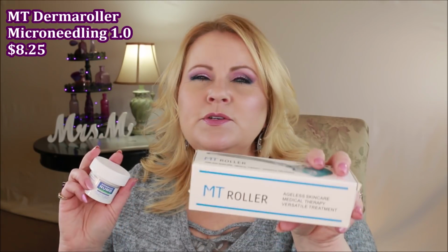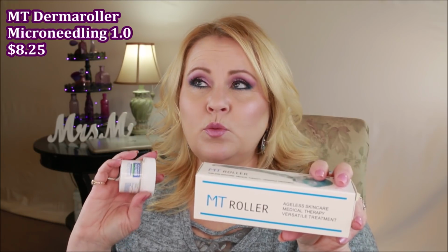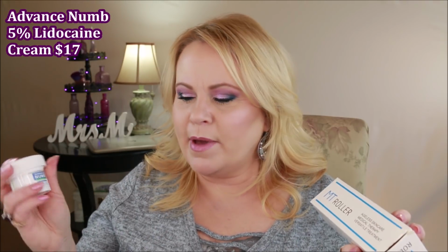And then also my Dermaroller. I love this. This delivers my skincare so much deeper, and I can always tell. I was using the Dermaroller in the 0.5 needles, and then I went up to the 1.0, and oh my gosh, what a difference. But when I do that, I have to have this numbing cream. This is called Advanced Numb. I'll make sure that I link everything that I'm talking about below.